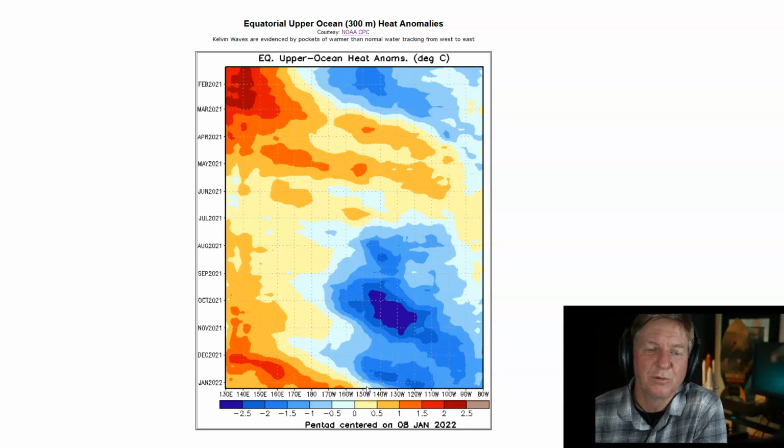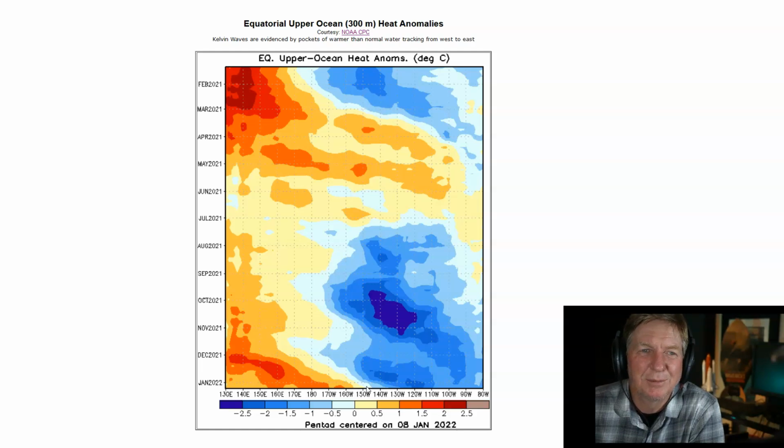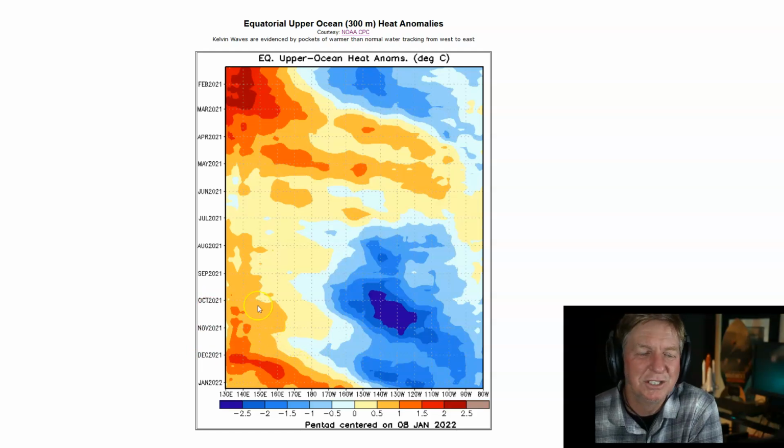We've said this before. Typically when you get bigger changes in the atmosphere, like moving from El Nino to La Nina, if they're bigger changes, they tend to happen in the January-February time frame. Maybe this is that. I still don't think we're moving towards El Nino. There's not enough warm water over here to really support that, but we'll see. It's probably towards a neutral phase, but let's go look at some more data.